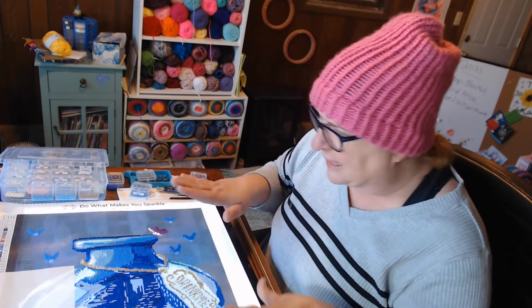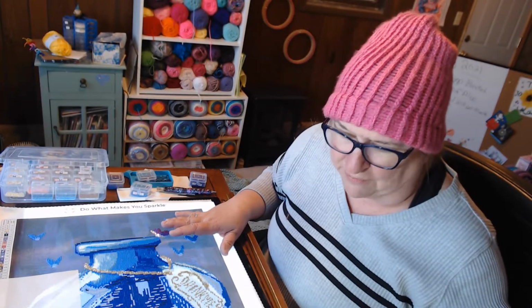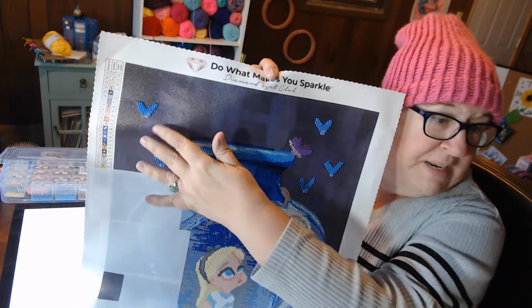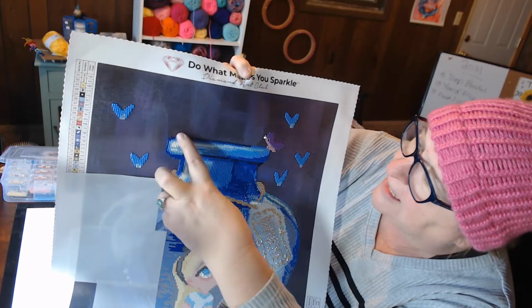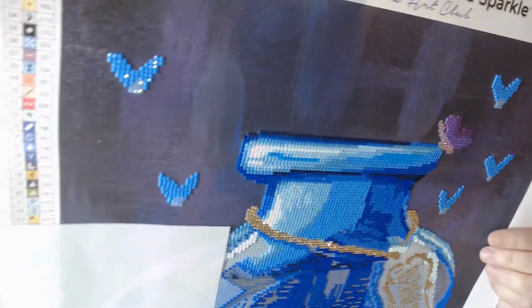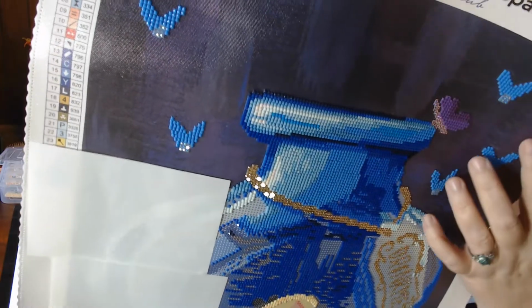So yesterday, I worked on Alice in a Bottle quite a bit. Fridays, I like to diamond paint. So anyway, here's what I did, and I hope it comes across on camera, but I finished these two butterflies here. What I did was I added this jelly AB. Let me see if I can get this up closer. At the bottom of those butterflies is a little jelly AB instead of a light blue, and I had already put the sparklers there. So there's just this little jelly AB at the bottom.